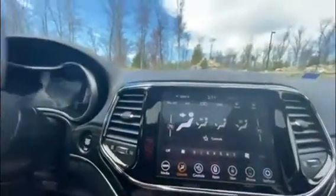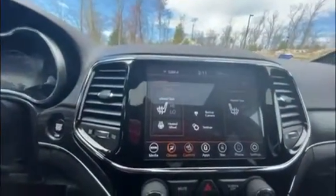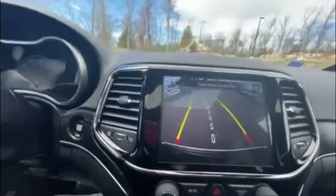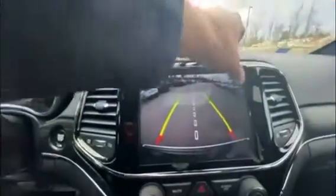of the air. You do have heated seats in the vehicle, as well as a heated steering wheel and access into your backup camera right from here. The backup camera does have the projected lines on it as well.